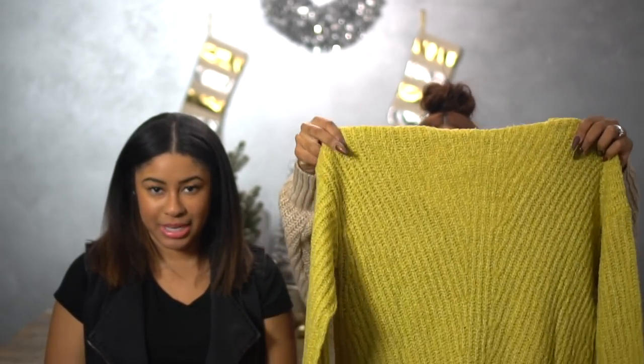This is really soft. They have American Eagle. Now you see why I go there all the time. Y'all don't sleep on American Eagle because their stuff is soft, okay? Let me just tell you, it's not just soft, it's quality. Quality soft. I have stuff from high school that I still wear.